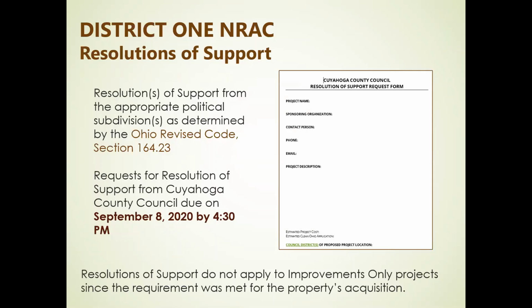This will be written up in the manual, but a basic breakdown of who needs a resolution of support. If you're a park district, you do not need a resolution of support. You just need to show that the community that the park is in is supporting you. If you are a municipality and the project is wholly within the boundaries of the municipality, you only need a resolution of support from the municipality. You don't need Cuyahoga County Council support. However, if your project crosses into another municipality, and we had this with the Euclid Green Creek Corridor project, part of the project was in Cleveland and part was in Euclid, and so they did have to come in front of county council for a resolution of support.